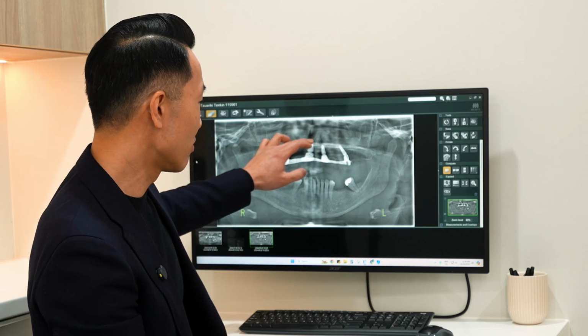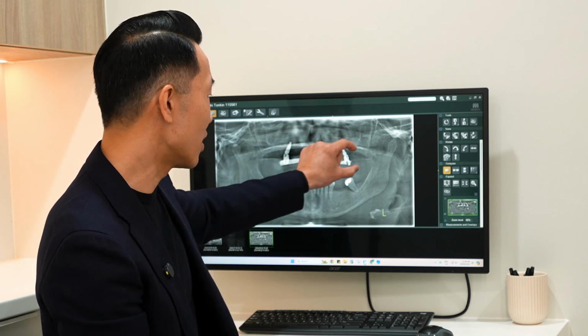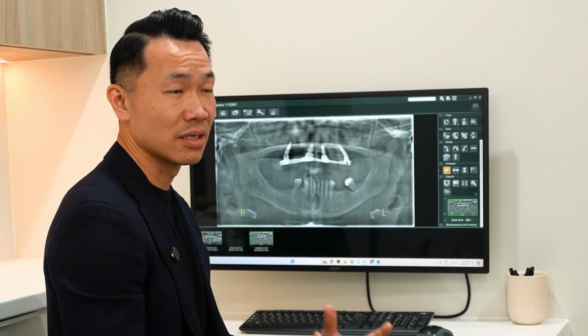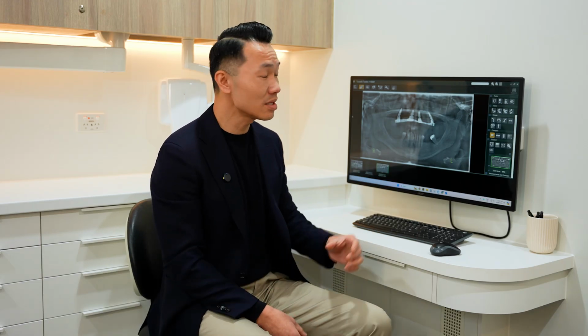So you can see that we have the 4 implants in place, and we have a nice solid titanium bar, which helps to secure and stabilize the set of teeth connected to those implants. So that's what's gonna help give her the best longevity possible.